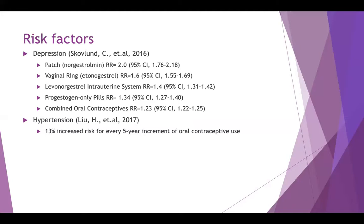The patch has a relative risk of 2.0 with a 95% confidence interval between 1.76 and 2.18. And combined oral contraceptives have a relative risk of 1.23 with a 95% confidence interval as well, in the range between 1.22 and 1.25.